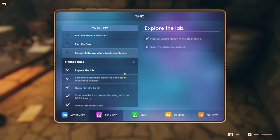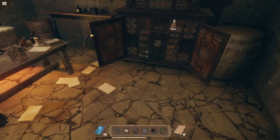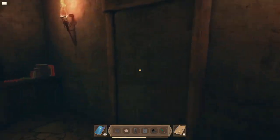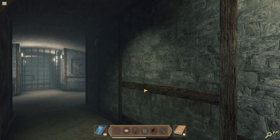Let's go. That's done. Find the dean and recover Adela's necklace. Follow up with the police. I think we're done here. That is fascinating.